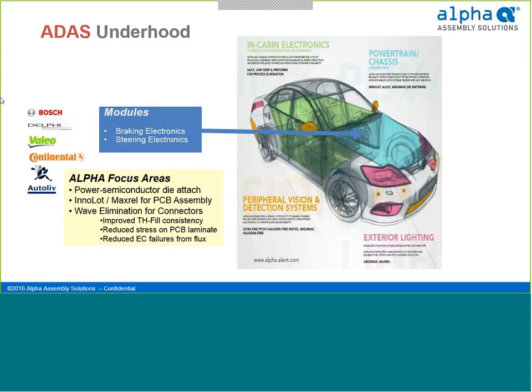We're getting smaller semiconductors with higher current densities running through them, so their junction temperatures get very high. So a number of the materials which will join them together become very, very key. Again, we've got the Interlot alloys, Maxrel, which is an Alpha-specific alloy for PCB assembly for some of this area.